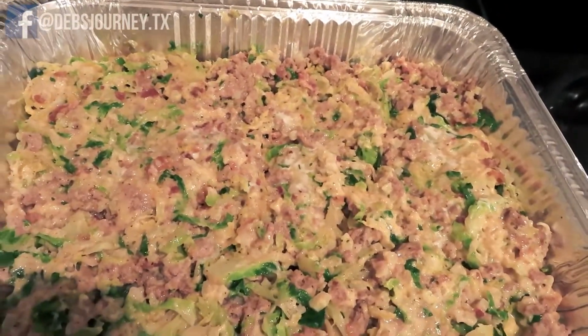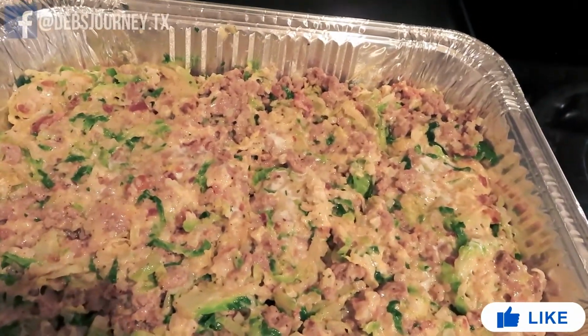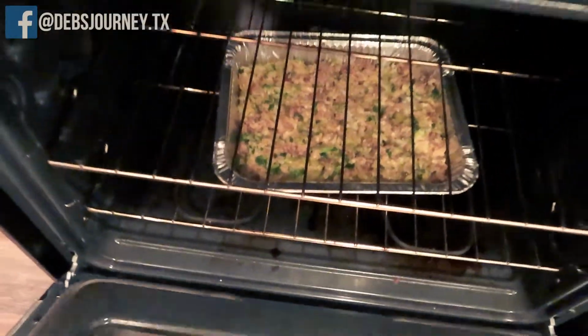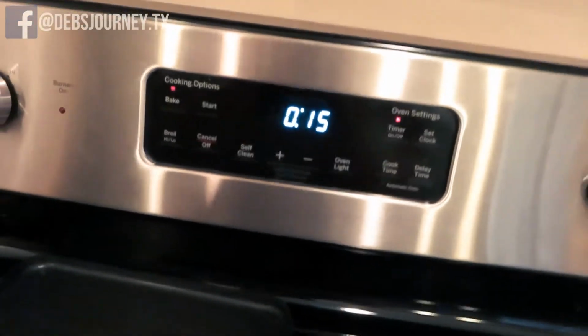You can put some cheese on top. I'm choosing not to just because I already put a whole cup of cheese in here, but feel free to go ahead and put some more on top. But I'm gonna stick it in the oven for about 15 to 20 minutes, or until it looks nice and bubbly. And I'll see you when it's done.